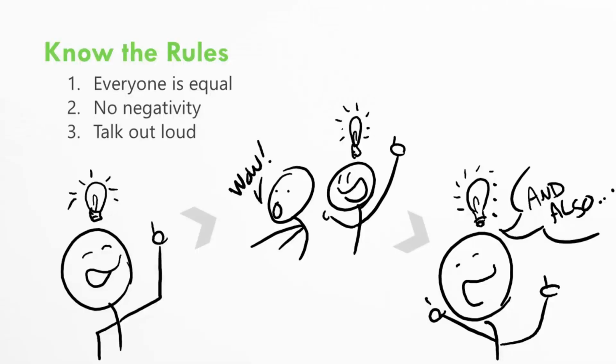So then rule number 3 is talk out loud. One of the major advantages to this meeting is the piggyback style of thinking to get the breadth of information that we need. So if people aren't talking out loud, it's really not different than doing interviews, and that's not what we have time to do.